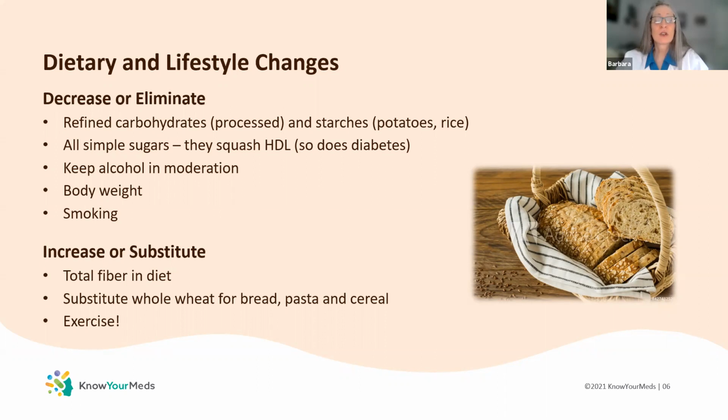All simple sugars are going to depress HDL. We also see that if you have a history of diabetes or even a family history of diabetes, whether or not you have it yourself, that your HDL can be quite low. Managing diabetes and blood sugars is a very important component of helping your lipid profile.